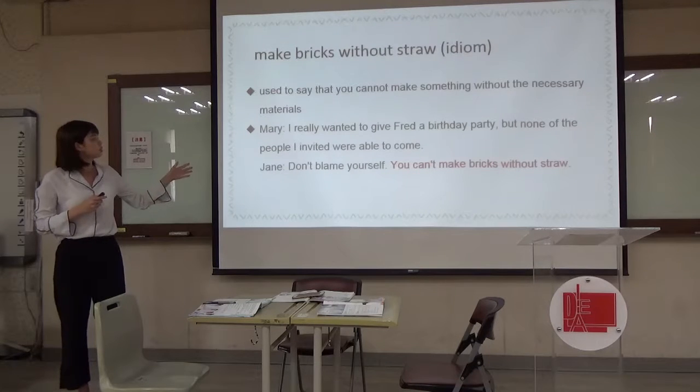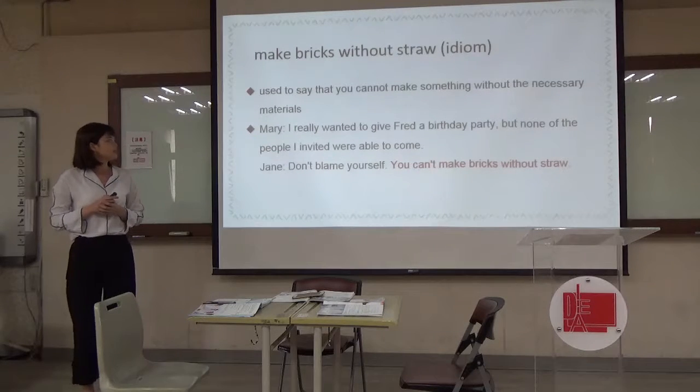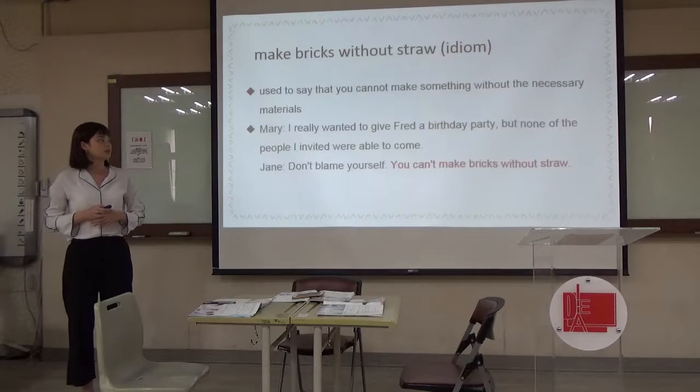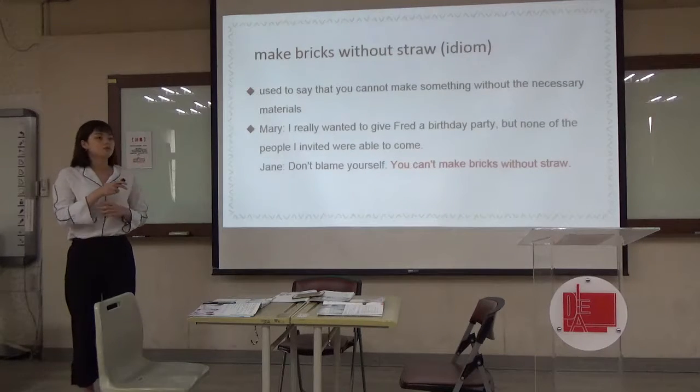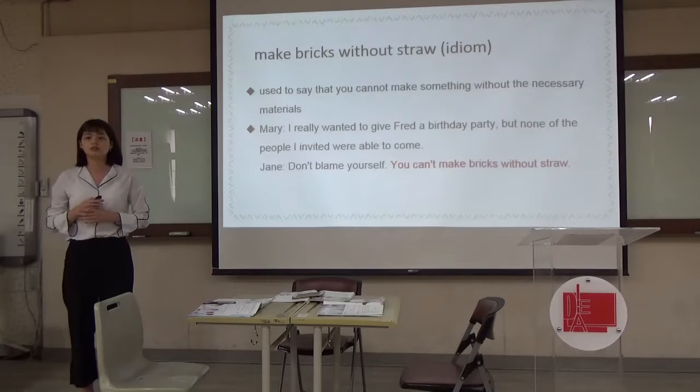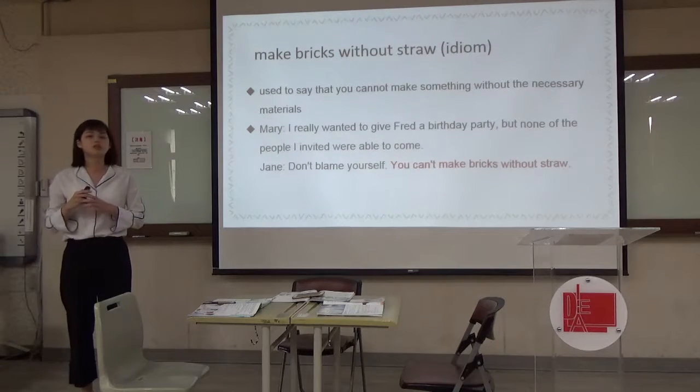Here it is in a conversation. Mary said, I really want to give Fred a birthday party, but none of the people I invited were able to come. And Jen answered, don't blame yourself. You can't make bricks without straw. Here, the reason why Jen used this idiom is that she wants to comfort Mary. Because if none of the people are able to come to your birthday party, there will be nothing.